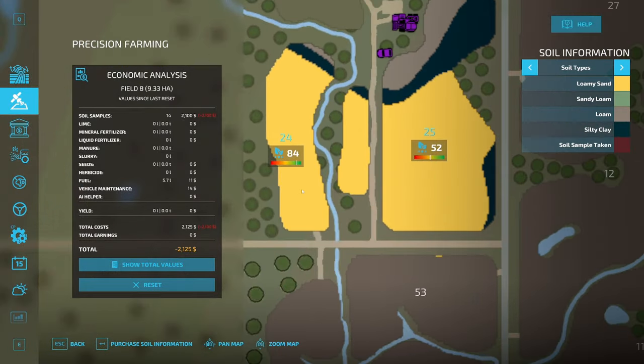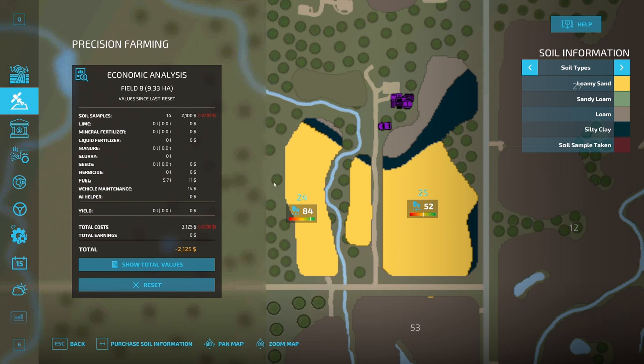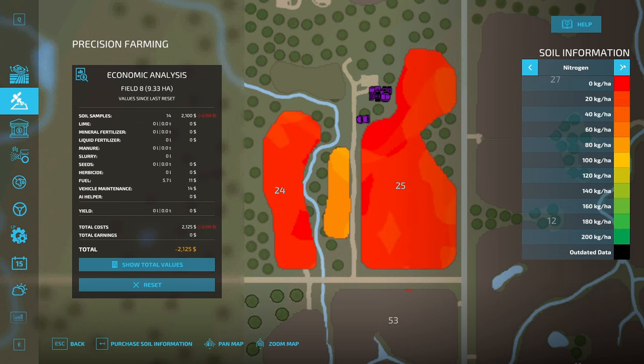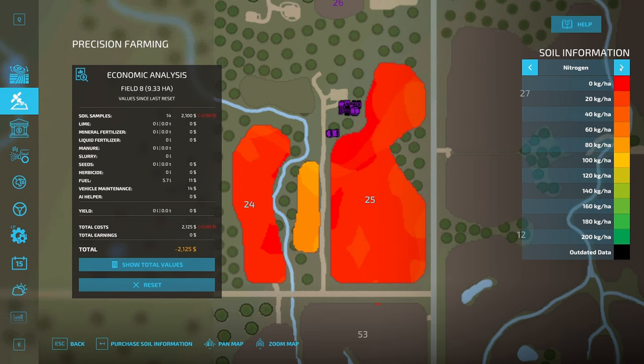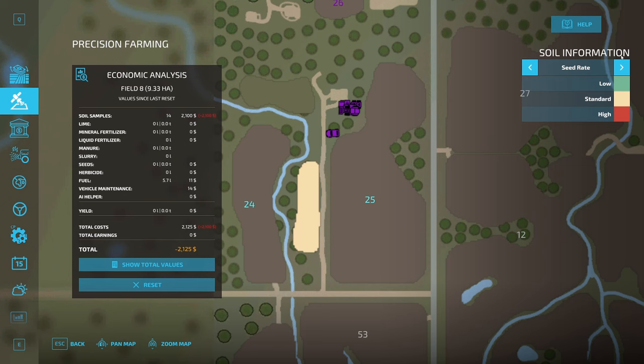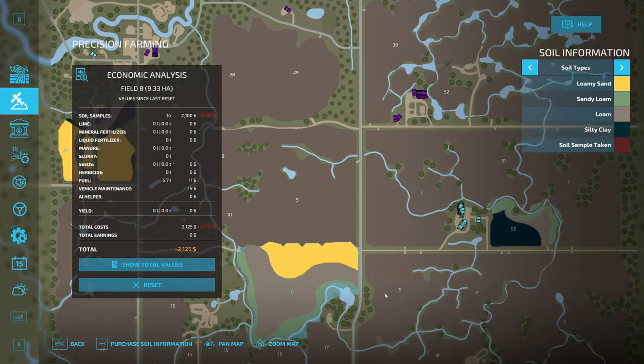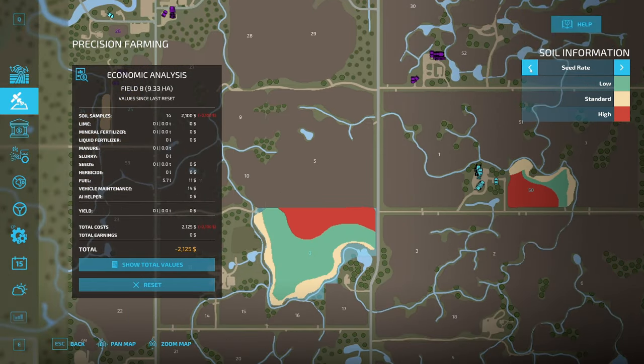Then up here in the old fields, nothing has really changed. Soil types, we've got our pH, which if you remember, we did lime these before the fall. Nitrogen, obviously it's depleted. We haven't put any fertilizer in, and you can see we do have somebody moved into our old place already. Oh, yield information.